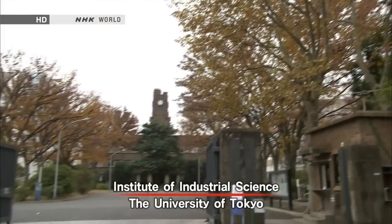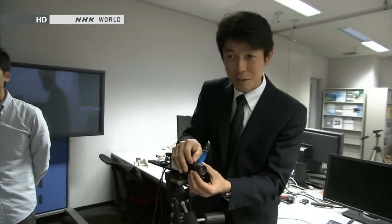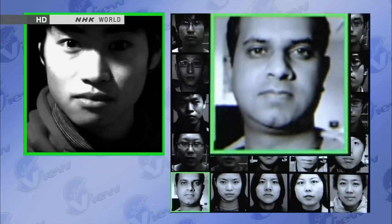The biggest challenge to facial recognition? Shadows. Professor Yoichi Sato of the University of Tokyo has had great success in solving this problem. Here is his state-of-the-art software in action. First, the subject puts on a hat and is lit in such a way that the upper half of the face is in shadow. Then the software tries to match his face against a database of 25 faces. Here is the correct one. But the software picks... Nope, totally wrong guy.